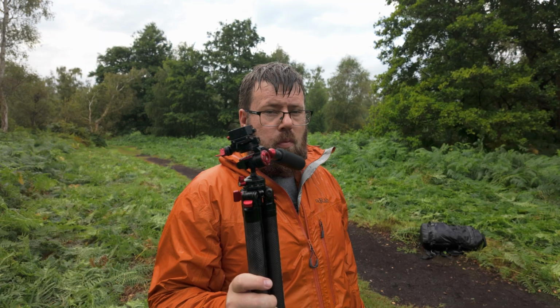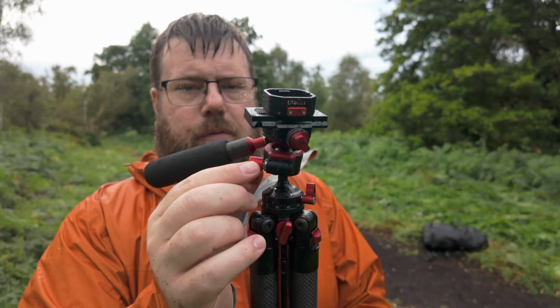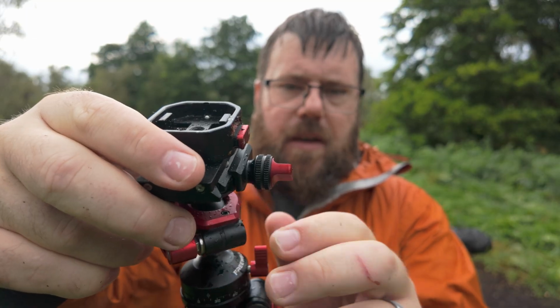The Drowned Rat reviews an incredibly innovative tripod from Freewell and has an unhealthy obsession with knobs. A little knob. With this knob, if we can do this knob here, knob here, knob here.